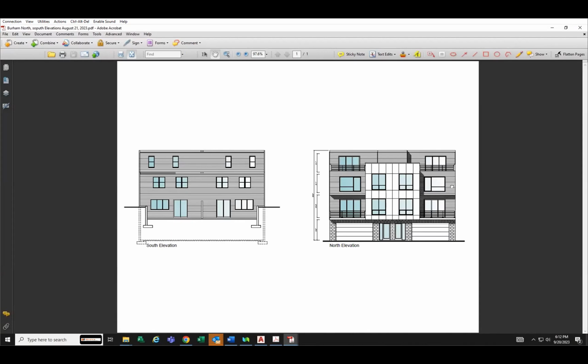And Tony, I don't know if you want to say anything. So Tony Tomasic is here. He's part of the development team. If he wants to add anything about the neighborhood and his vision, but that's it in a nutshell.